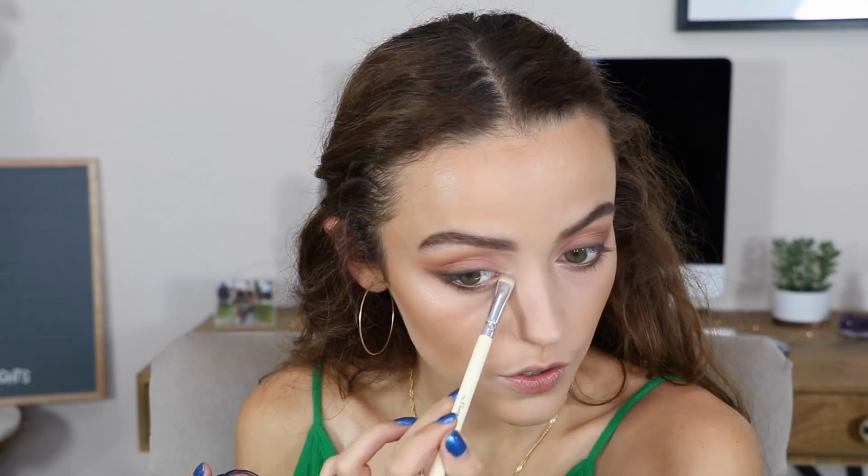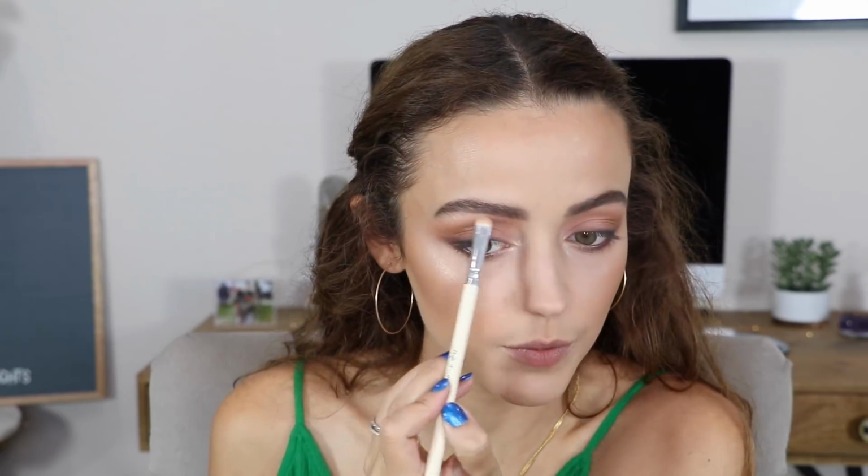Then I'm still gonna go in with on the cusp, and just a little bit of this right underneath the brow bone, not too much because I haven't done my eyebrows in 17 years. And this is just highlighting them.